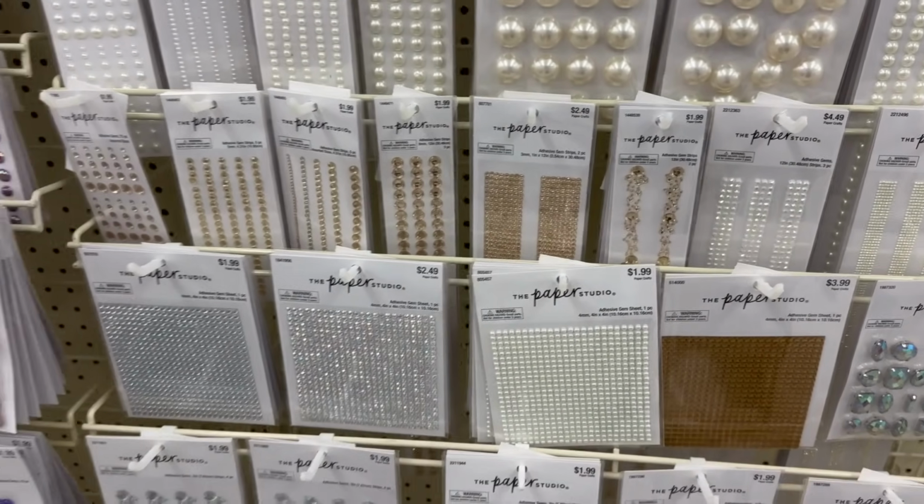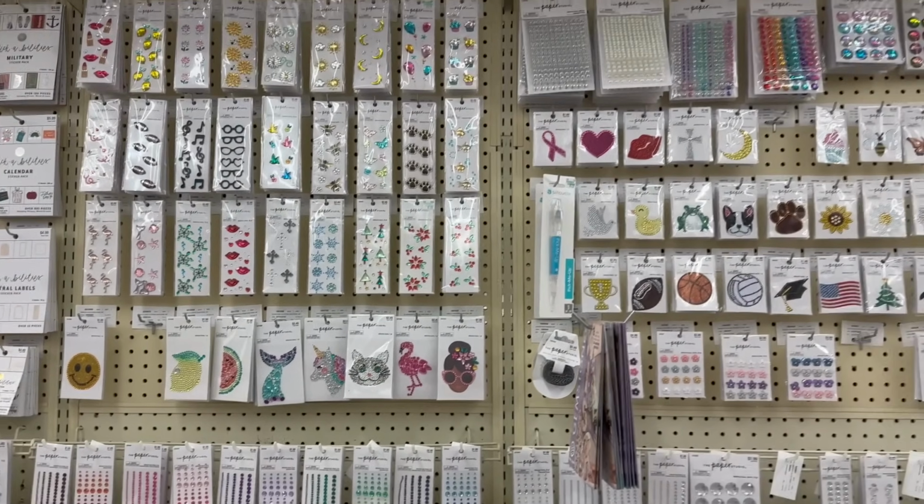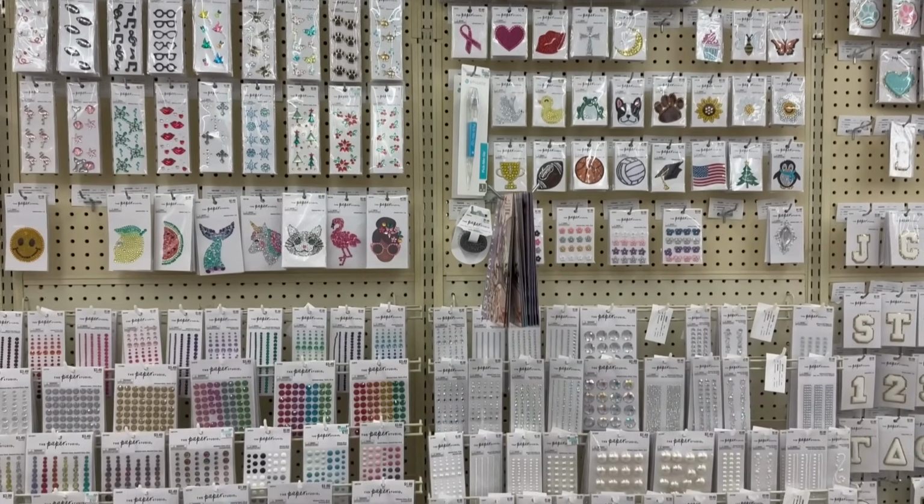Beautiful. I love the fact that they have so many different bling stickers. Like, it's crazy.